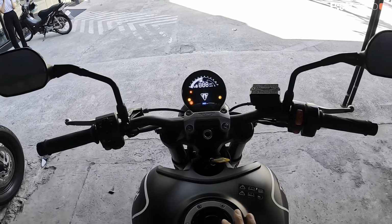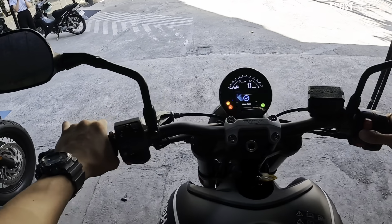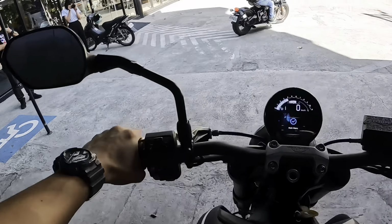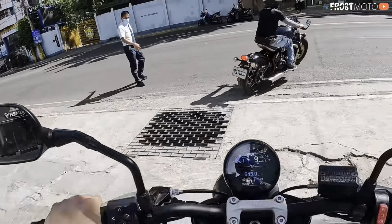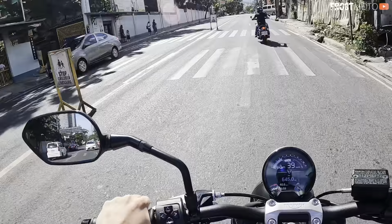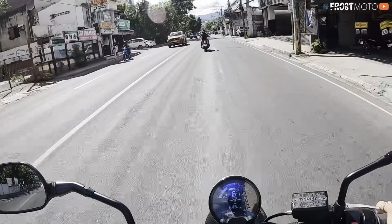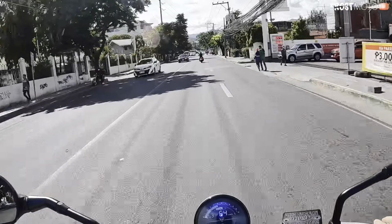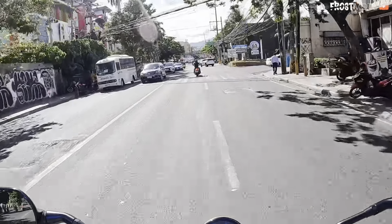Oh, let's have a test drive. So the bike wouldn't turn on without pulling the clutch lever. Let's go. This is the point of view if you're riding the Trident 660. Again, the Trident 660 is Triumph's naked entry-level bike. I already gave you the price point.